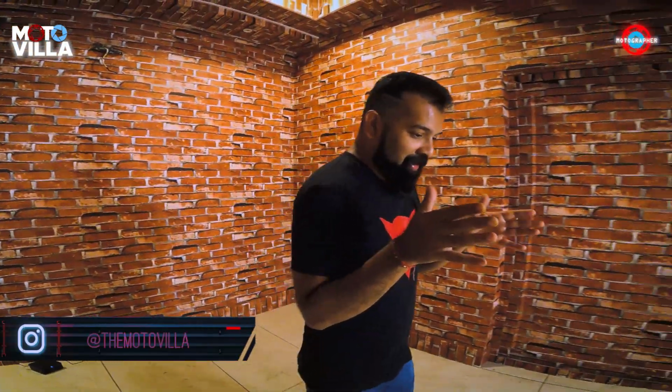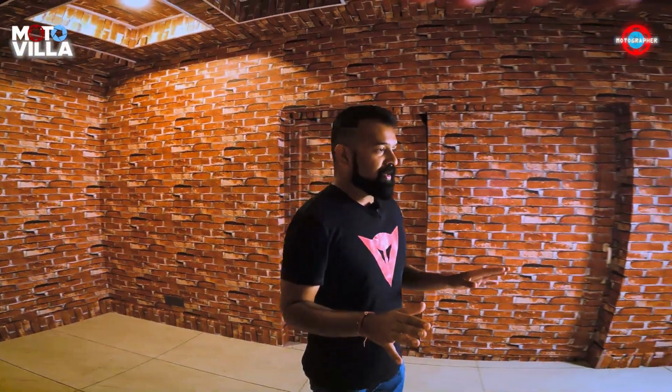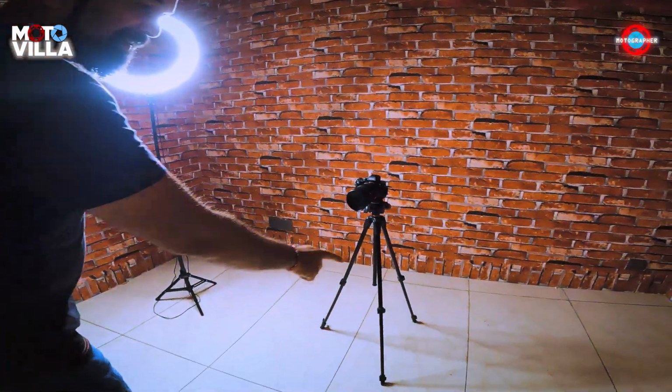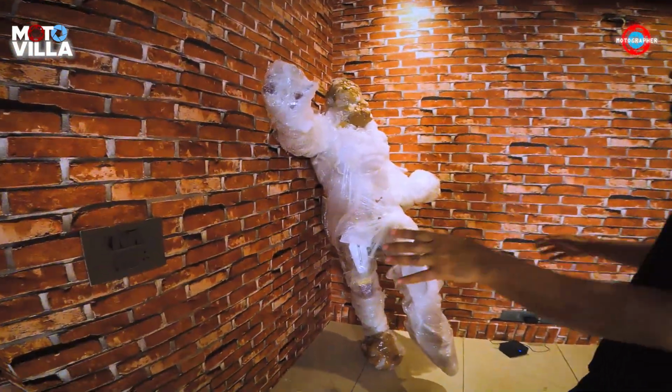And the only anomaly, the thing that isn't fitting in here, is the marble floor. The marble floor is white. And of course, the lighting which I'm planning is going to be RGB lighting, which I have in the current Moto Cave. And it's going to completely change the look of this room. So right now, there are three things in this room. Let me put it like four things. One is this light, one is this camera, and one is this gentleman here.